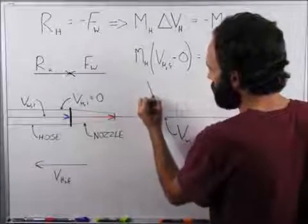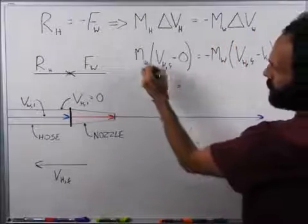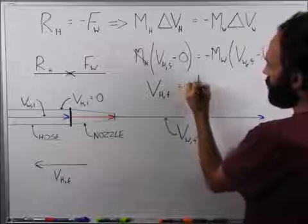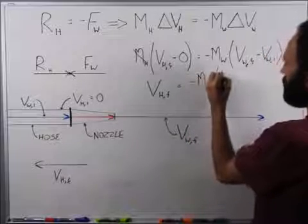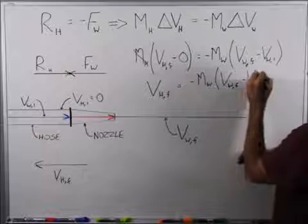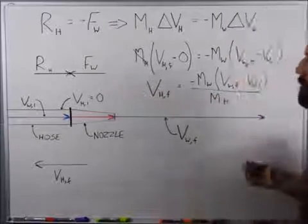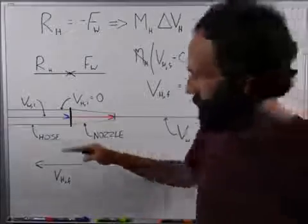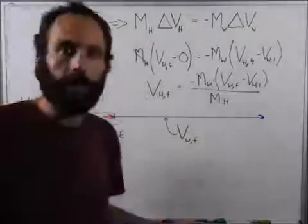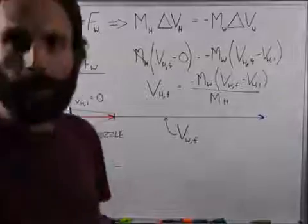So now very easily we can solve for the velocity of the hose as it travels backwards. VHF is equal to, just divide both sides by MH so it cancels here, negative mass of water times VWF minus VWI, divided by MH. That's it. That'll give you this velocity, and as you see, it's negative, so it forces the hose back in this direction. Pretty simple, right? This is basically how these propulsion systems would be designed using the conservation of momentum in space.